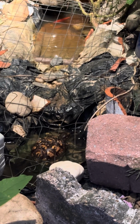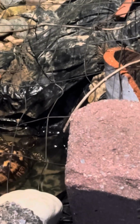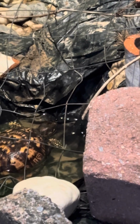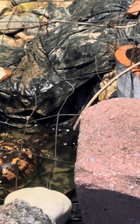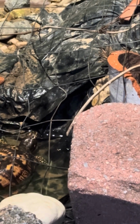I think the turtle got something to eat. Let's zoom in. Okay, I'm gonna zoom out.